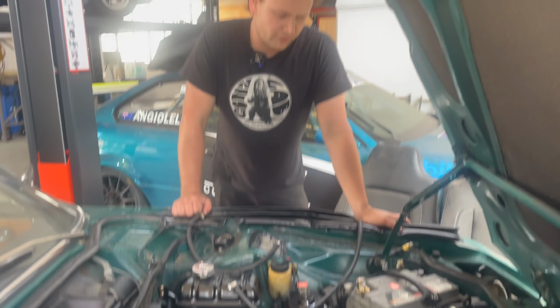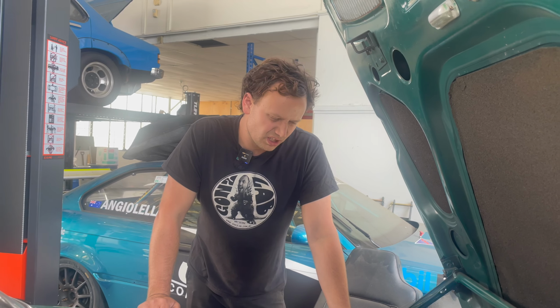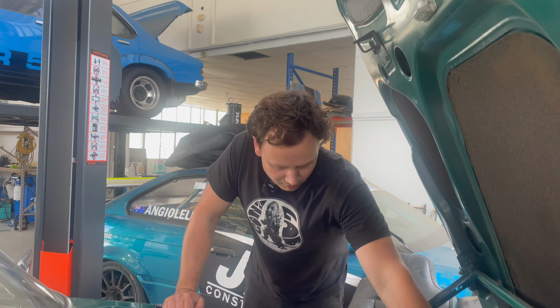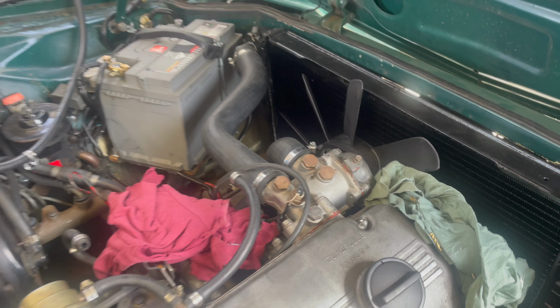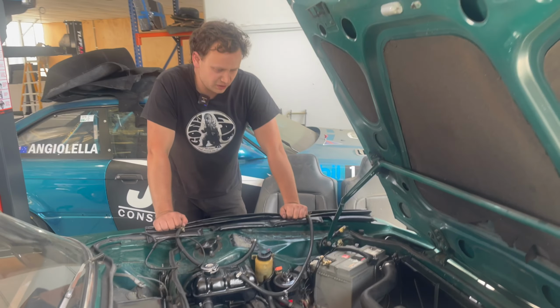Unfortunately, that's no longer available, but we've worked out we're able to convert it to an E28, E34 style viscous fan and water pump. So that should be a good improvement and a bit easier to look after down the line. So, yeah, it's quite a sweet little car. This one's very original.